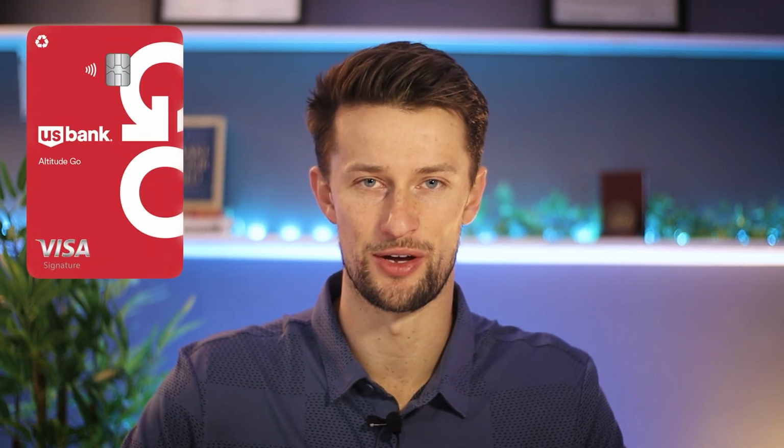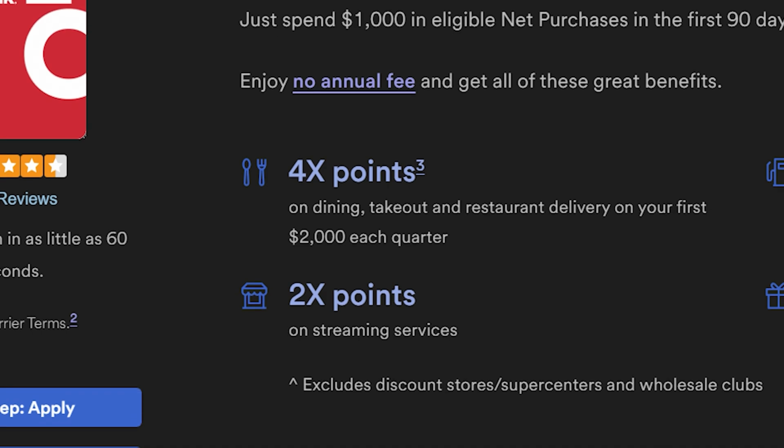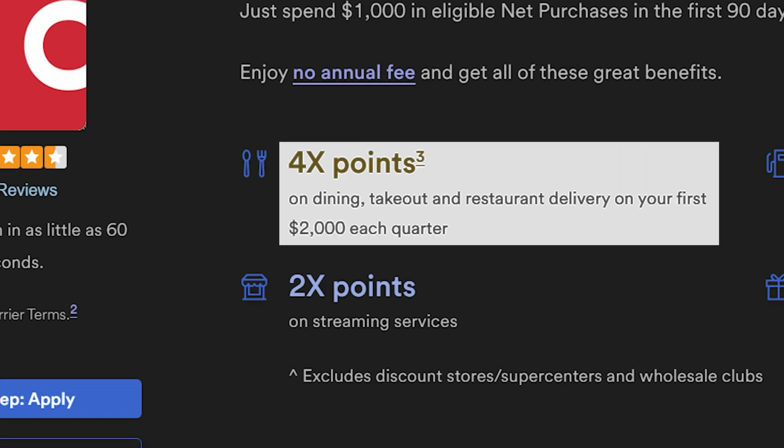Now, let's move on to a bank that tries to push into the credit card space but doesn't quite have the same pull that the biggest issuers do. That is US Bank, and let's look at the US Bank Altitude Go card. This card is a $0 annual fee card, and its biggest strength is that it offers 4x points on dining. Pretty rare for a $0 annual fee card.